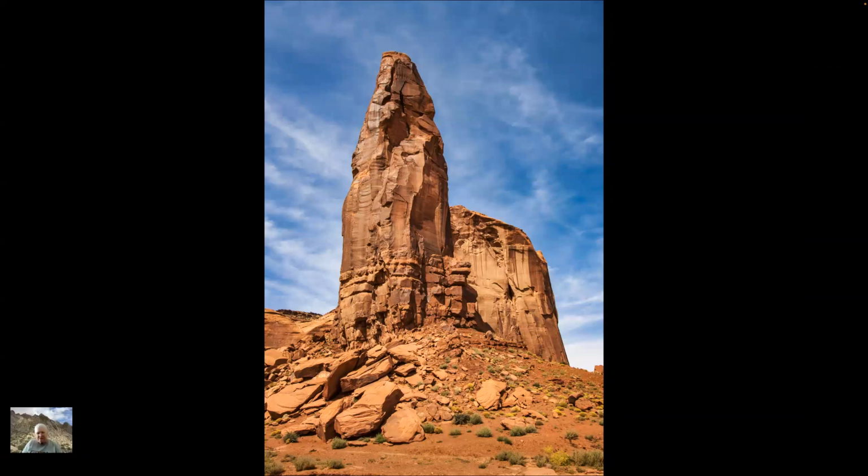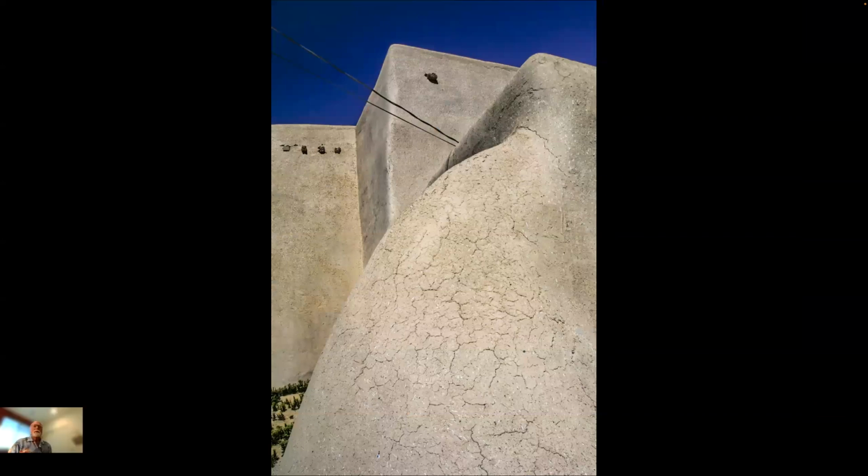Did you replace that sky? No, it's gorgeous. No, I just darkened the foreground a little bit because it was a little too bright. Like a Sphinx.